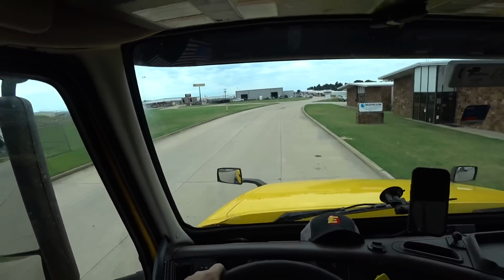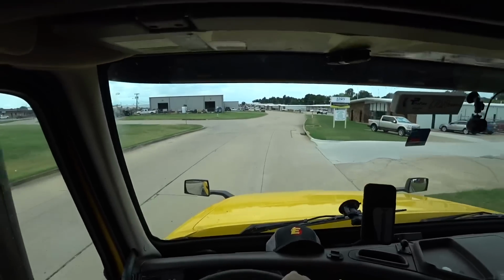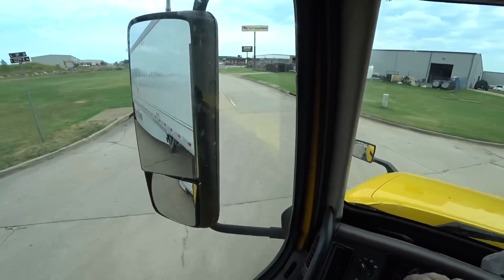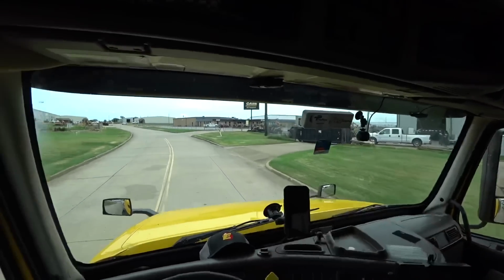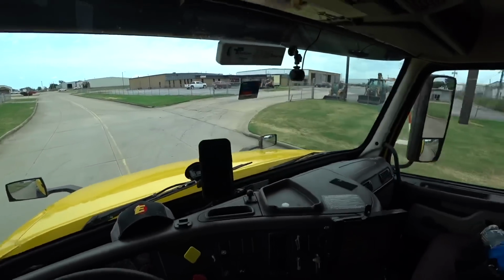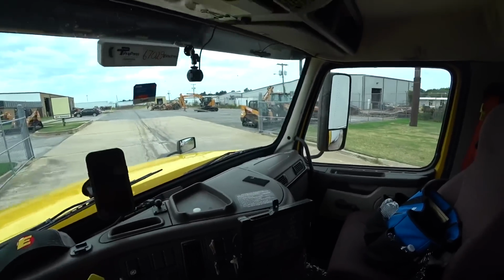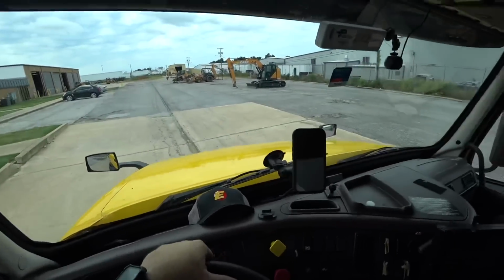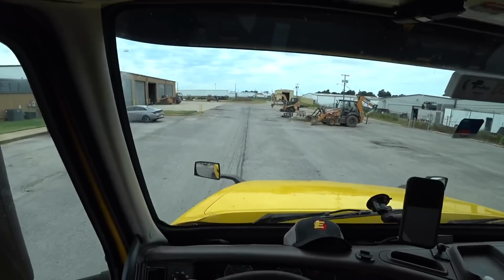My next delivery, actually my last delivery, is this customer right over here on the left. They do not have a dock. So what you have to do is basically drive around their facility, and on the back side, they have a garage door, and we're gonna spin around and back up to it, and they will come out with a forklift and get it.